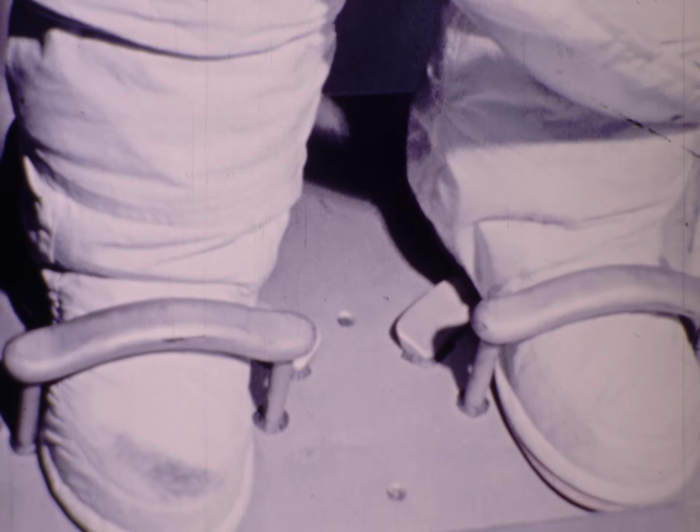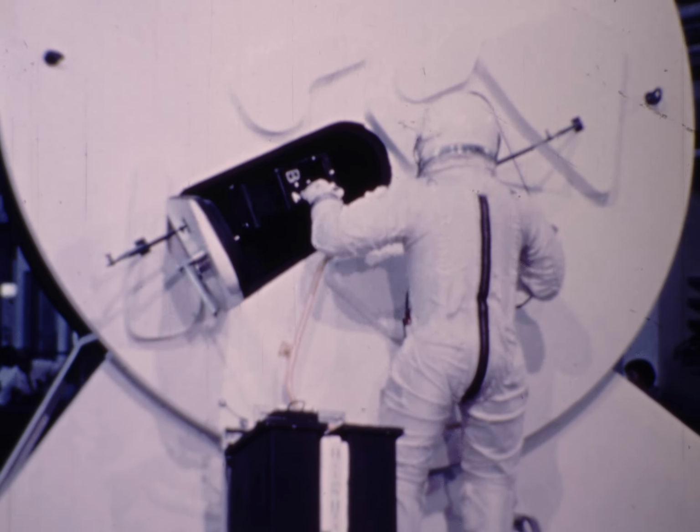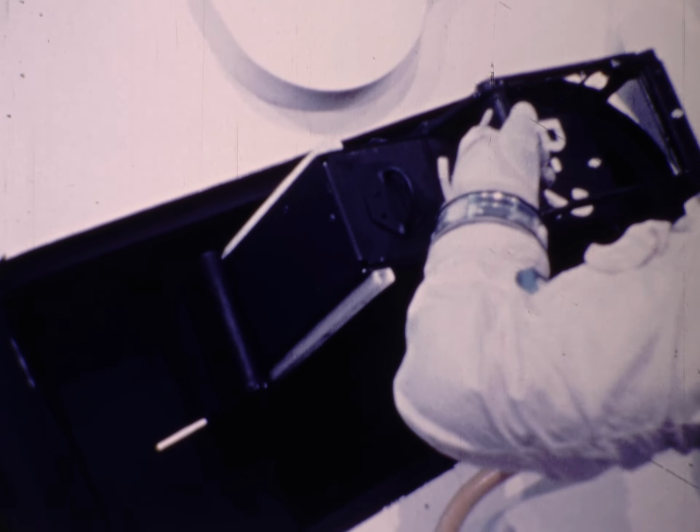Exposed film will be recovered by astronauts going outside the laboratory, and unexposed film inserted into the cameras. Film will be returned to Earth for processing and analysis. The tape data will be transmitted to Earth by telemetry.